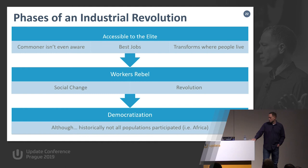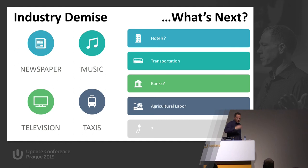Going back to technology, we've seen industry demise. Undoubtedly, these industries are being transformed and changed, whether it's newspapers, music, or taxis. What's next? And the key thing to ask, of course, is where is your industry? Where do you fit? And it's not just from a perspective of, oh my goodness, it's going to be transformed. You should not approach this from the perspective of, oh my goodness, I need to go into a different industry. But rather, what do you need to do to reinvent your industry? Which is a completely different question. One is motivated by fear. The other is motivated by opportunity.